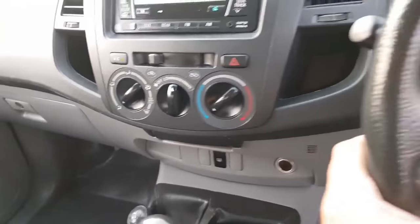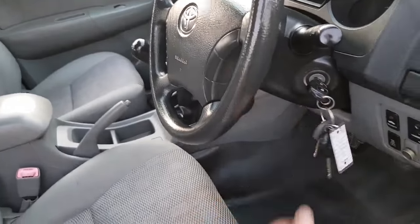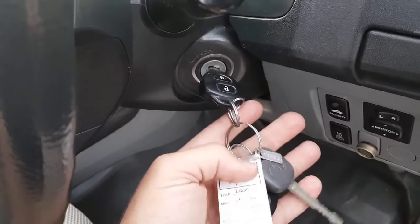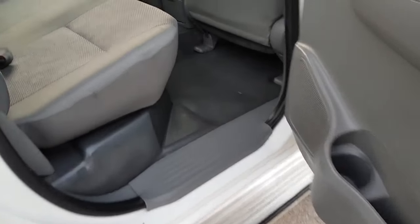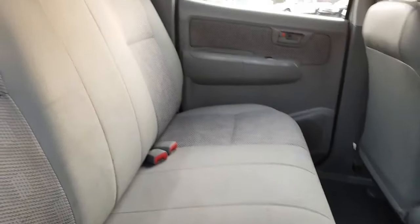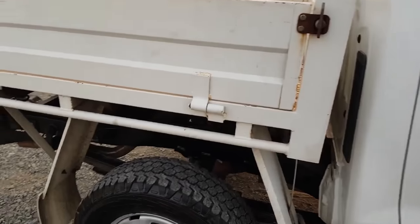Aircon's icy cold, car runs like a dream, does everything it's meant to do. It's just a great condition, neat Hilux. It's got the central locking and a bunch of spare keys, and hear that annoying ding? It's like, hey dickhead, you've left the keys in. So, whatever. Let's go for a look here, and you can see the condition of these back seats, just like you'd expect them to be. They have been used, but they're in good shape. And that dog better not do what I'm thinking it's about to do. It got the idea and it moved on.